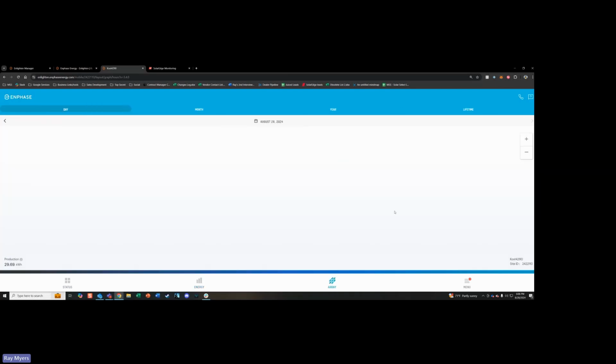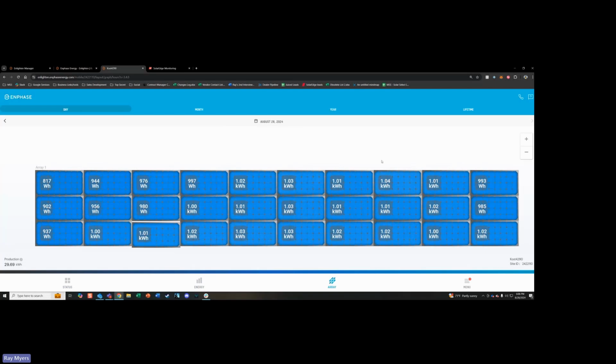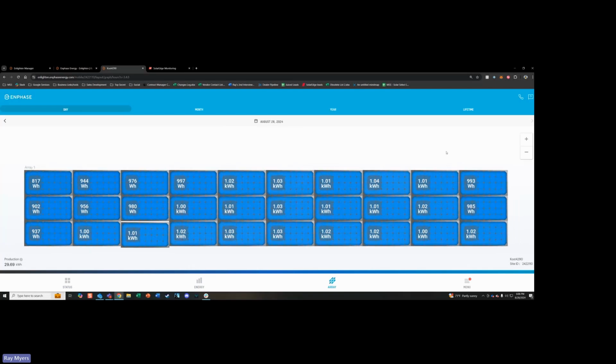So this is just one look at one of the apps that you have. Some apps even have a feature where you can actually look at the individual performance of panels over time, and it'll even be signified by color code. So you can actually see if all your panels are functioning well or not.